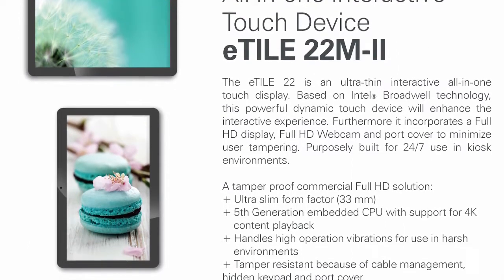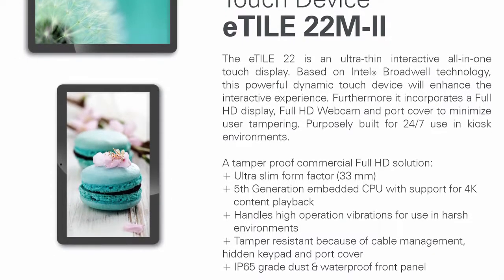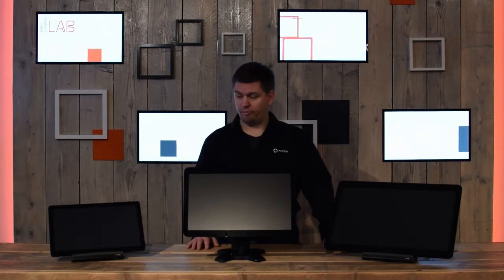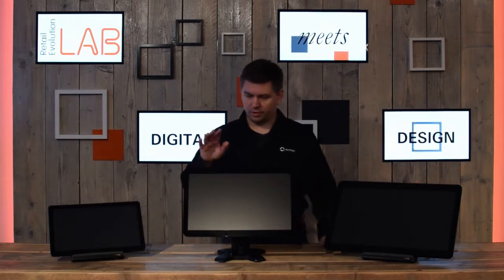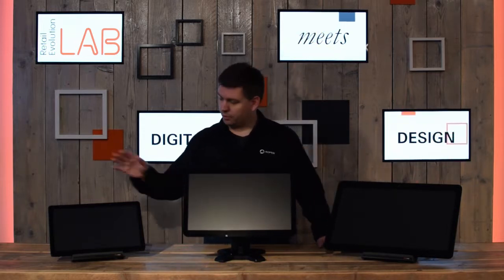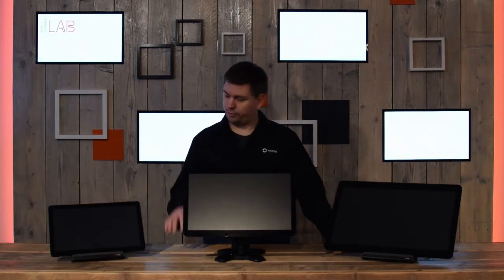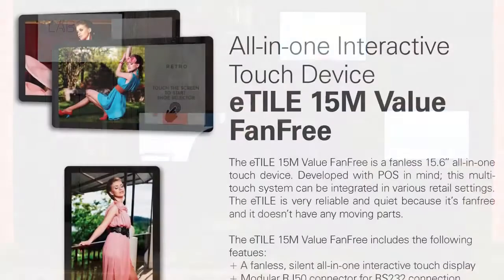While we progress into this deep dive, we will be opening the eTILEs to show you a couple of things. Both series, FW and FB, have 3 models basically. We've got the 22-inch, the 19-inch, and the 15-inch. The 22 and the 15 are both full HD. The 19-inch is HD ready.